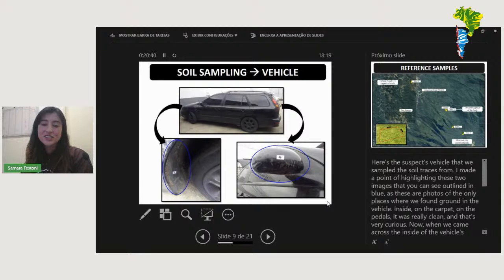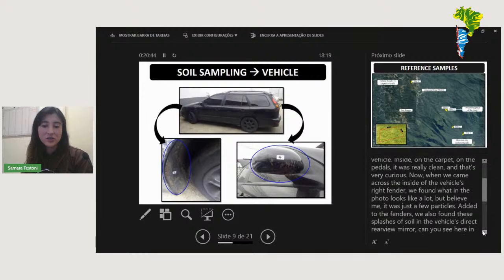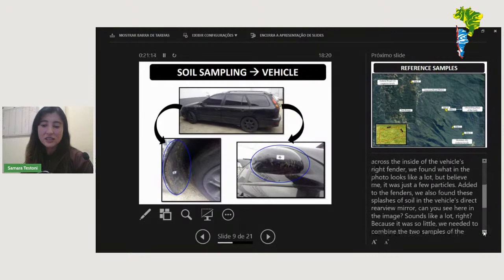Now, when we came across the inside of the vehicle's right fender, we found what in the photo looks like a lot here. But believe me, it was just a few particles. In addition to the fenders, we also found these splashes of soil in the vehicle's right rear view mirror. Can you see here in this photo? It looks like a lot of soil, right?